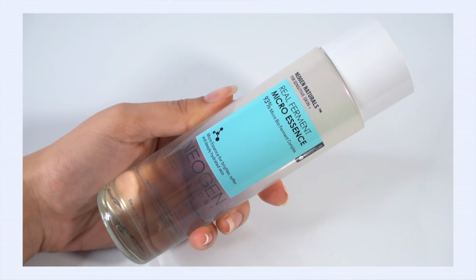As far as other notable ingredients in here, we've got pearl powder. Now, pearl powder is used widely in K-beauty products for brightening up the skin. We also have niacinamide, another brightening goodie, adenosine, which is a great wrinkle fighter. We also have ceramide NP and cholesterol, which again are barrier supportive ingredients. I also just quickly want to say this is a very minimal ingredients list. 15 ingredients total. So let's talk Neogen.